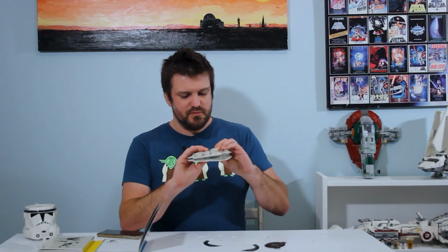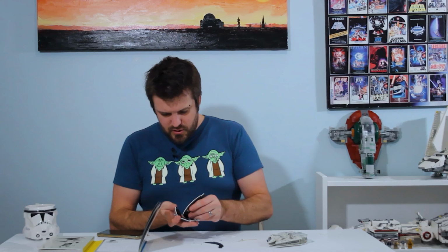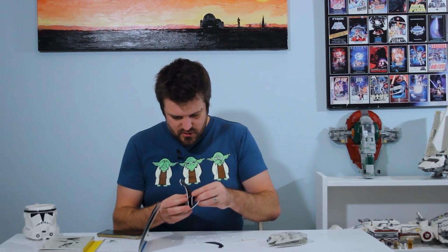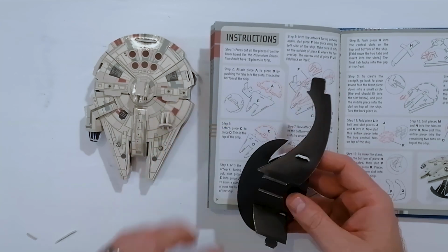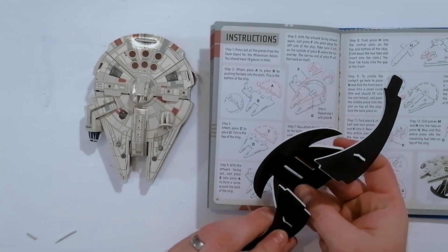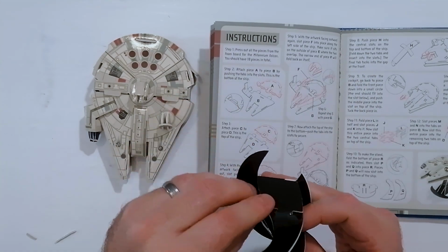But wait, there's actually more. There's a little display stand, which means more slots. I guess it's like this. Yes, that's it. And then these side beams for support. Gosh, how is that meant to actually hold on? I guess when the Falcon's attached, it'll all make perfect sense.